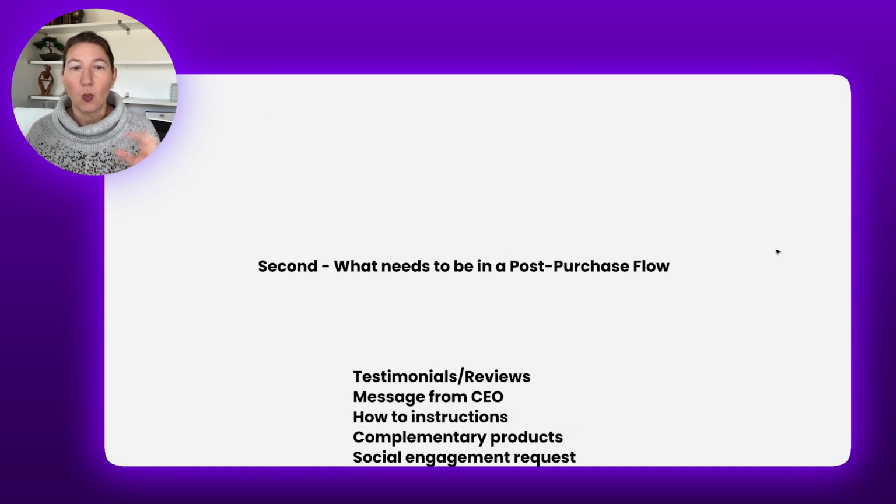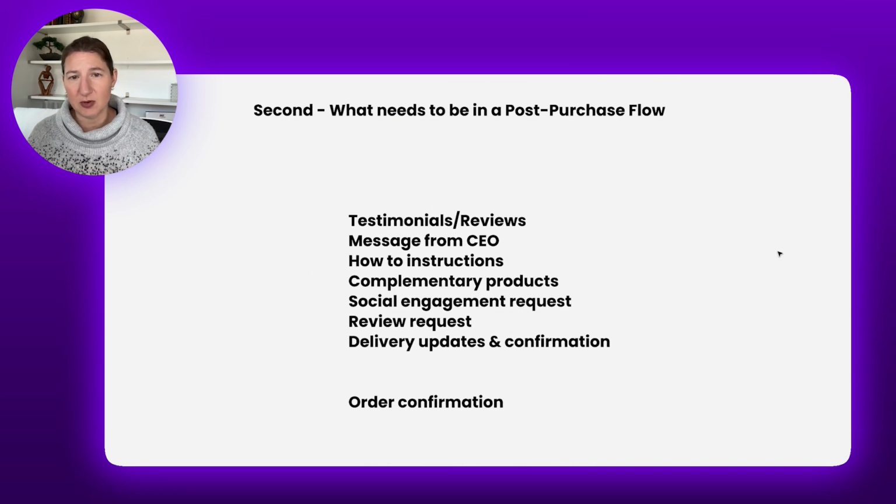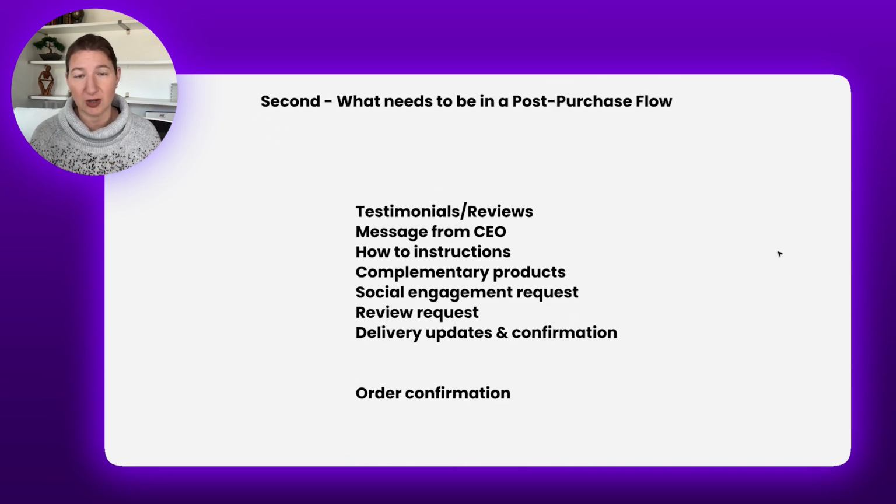Mistake number 2. What needs to be in a post-purchase flow? This is a very important question. And here's just some of the examples that we include in almost every post-purchase flow. Remember, think it through versus new versus repeat customers. New customers really need to understand your brand. So a message from the CEO if it's a founder-led brand, how-to instructions on their specific product that they bought, testimonials, reviews to get them excited that their product is coming, social engagement requests. Hey, while you wait for your product to arrive, why don't you jump on Instagram or Facebook or TikTok or YouTube or wherever and engage with our brand and get to feel part of our community.